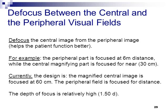The OriLens contains a double optical system. It can be adapted to defocus the central image from the peripheral image in order to help the patient distinguish between them. For instance, we can create an OriLens where the peripheral image is focused for 6 meters distance, while the central magnified part is focused for near 30 centimeters, or in any other combination between the two optical systems.